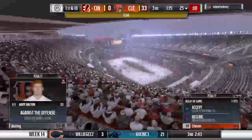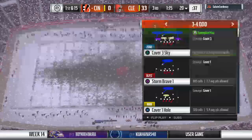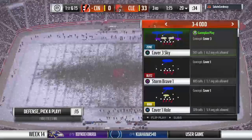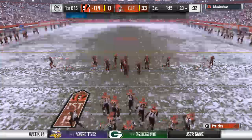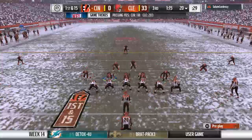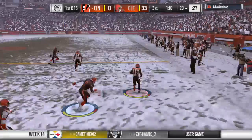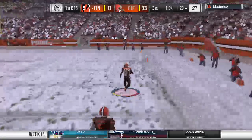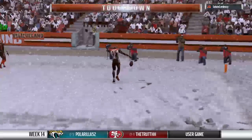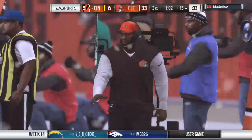Play clock down to 0, and this is not the way to start a drive. Watch 14. They send Green to the left on his own. Here's Dalton. Quick hitter here, it's complete. And he'll take this into the end zone for a Bengal TD. A big play there, an 80-yard touchdown. And the Bengals are able to cut into this lead.